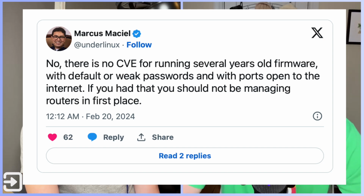So Marcus, he's the head of cybersecurity for Ubiquiti, on Twitter or X, whatever you want to call it, commented on it and said this isn't a security vulnerability. There is no CVE for running years old firmware with default credentials with ports open to the internet. So he was kind of naming and shaming the people that were vulnerable to this, saying it was their fault. I tend to agree with that. But it is really concerning, and probably the more interesting thing is the fact that the FBI intervened, took care of it, and then notified people.